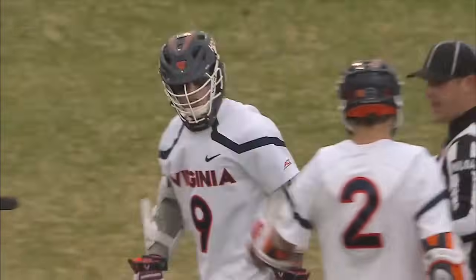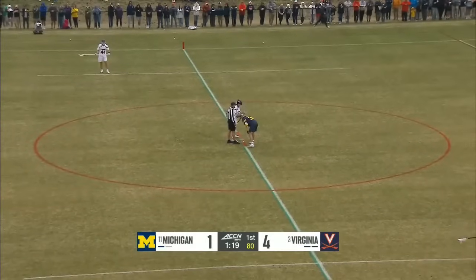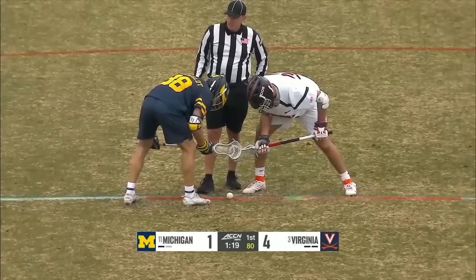Not close enough for us to read lips. There was the exchange right there. You saw the flag coming out. So Virginia's one minute is unreleasable. Michigan's can be released, so that may play a part in this as we go 5-on-5.